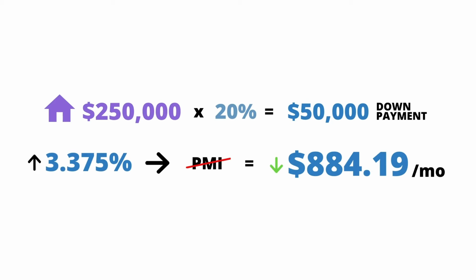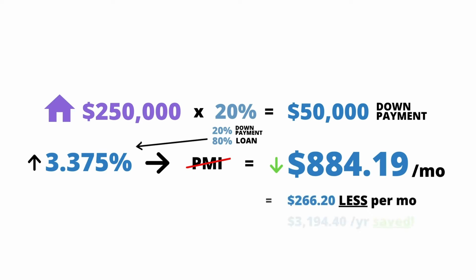This is a little counterintuitive, but an 80% loan actually represents more risk to the lender than the 95% loan because there's no PMI in place to protect the lender against loss. So in this scenario, your monthly principal and interest payment would be $884.19. So by putting down that extra $37,500 up front, you're going to save $266.20 per month, or about $3,200 per year.